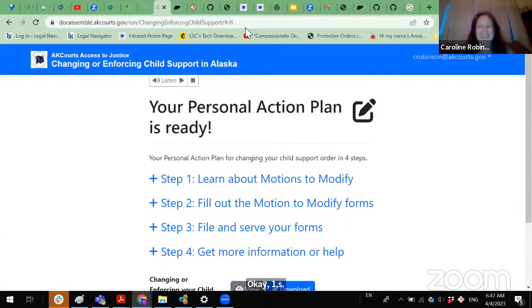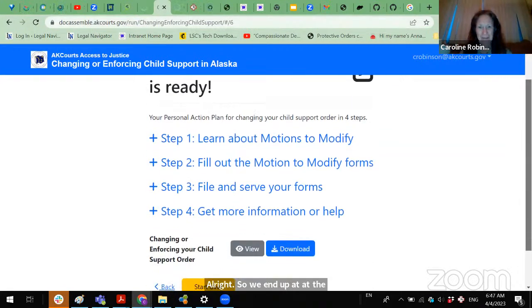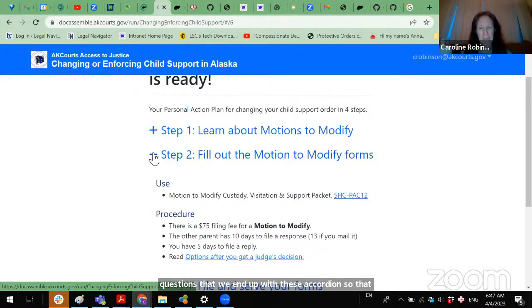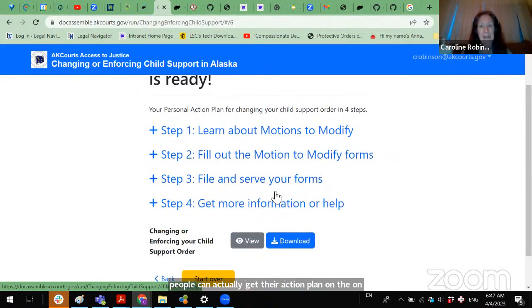Yes, okay. All right. So we end up at the end asking a series of questions that we end up with these accordions so that people can actually get their action plan on the final screen, and then they can print a PDF to get the full thing. But this way it's much easier to digest step by step, and it looks simpler, and then they can get the PDF.